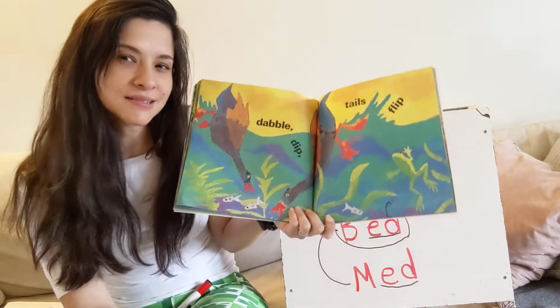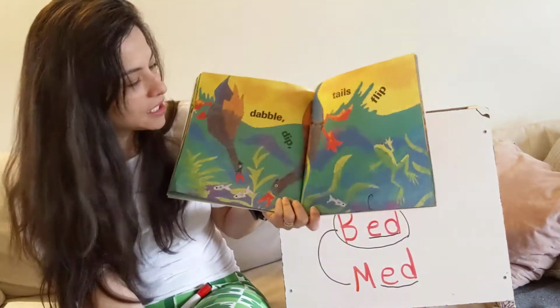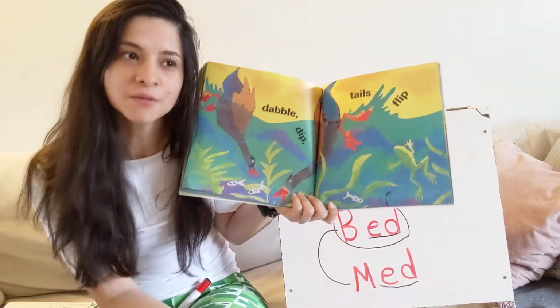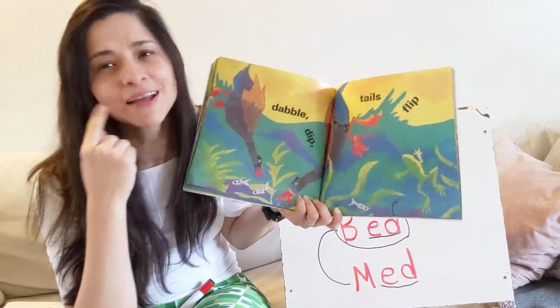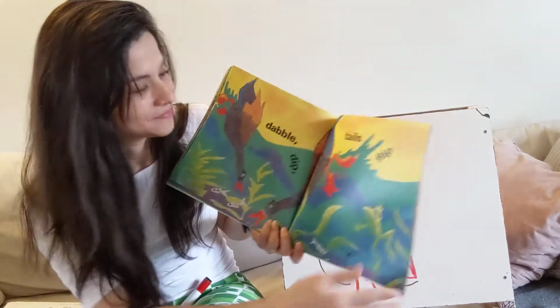Remember how we discussed the last time? We were thinking, what are the birds doing? Really trying to reach the bottom of the pond. And some of you said, well, they're trying to eat. They're trying to get things to eat. What do you think they're trying to eat? What are things that they can eat at the bottom of the pond? Think about it.